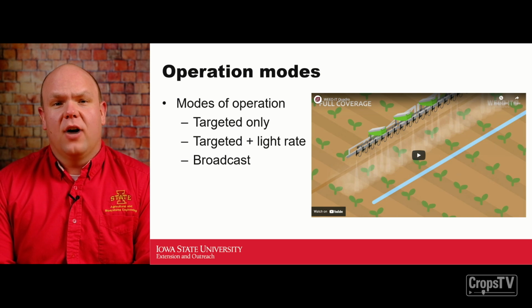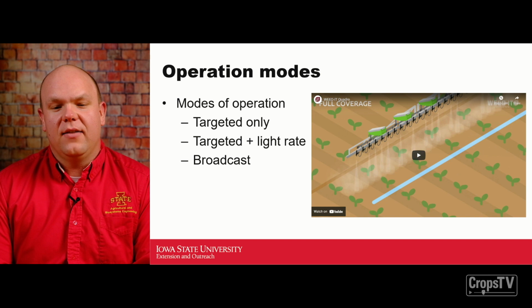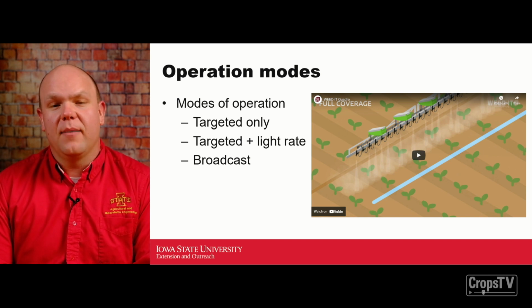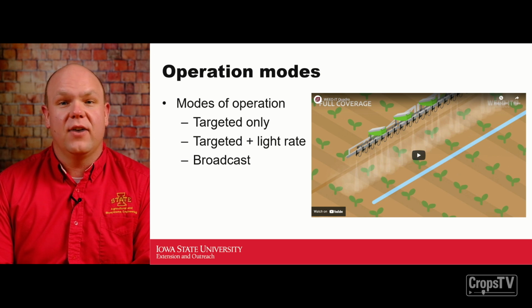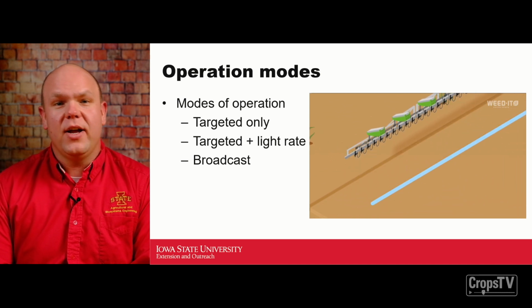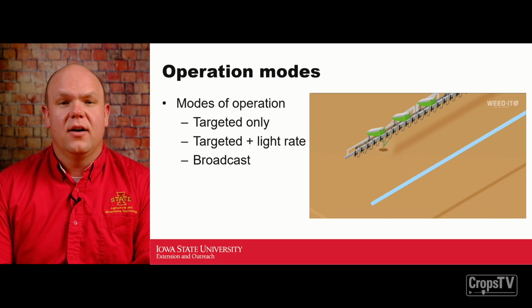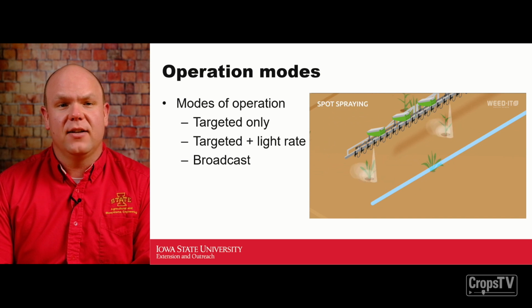So before we go on, I want to talk through a couple different operating modes of a lot of these systems. I think it's worth noting that these systems don't just operate in a targeted spraying mode all the time. Most of these have additional flexibility to ensure that you can use them across a broad number of acres in various operations. So of course, these systems have a targeted mode, where we can identify a weed and spray just the weed. That's the critical piece of the technology that we're really after, and that's where we're going to save the most money and really pay for these systems.